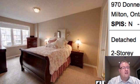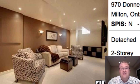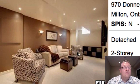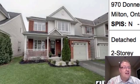Nicely decorated, not over furnished or anything like that. You've got good spaces here. The beds look nice and plush. There's the basement downstairs. You've got the feature wall. I love wall sconces in a basement because it really warms up the space, and you know they've really thought ahead on that one.